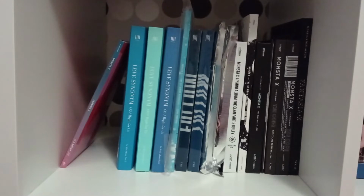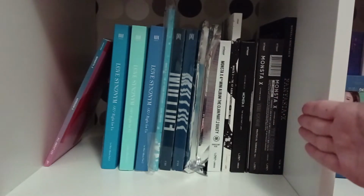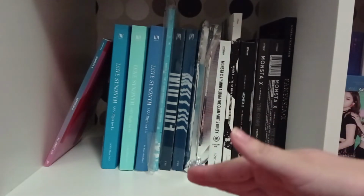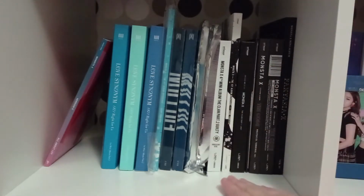I kind of consider my collection complete for now. Like with Red Velvet, when I got into them, they had already so many albums out. I couldn't buy everything, you know. So I picked the albums that I liked and the packagings that I liked. And yeah, here they are. Going forward in the future, I will probably buy multiple versions of each of their releases.